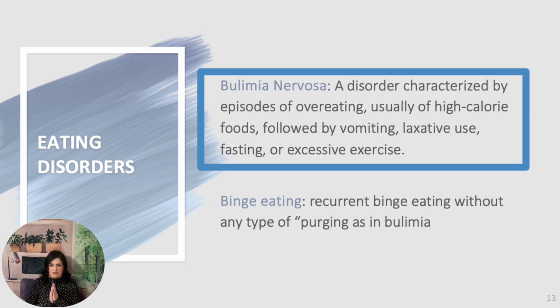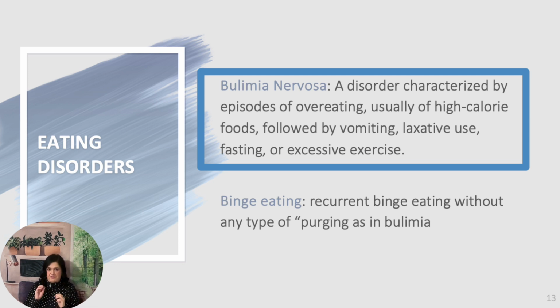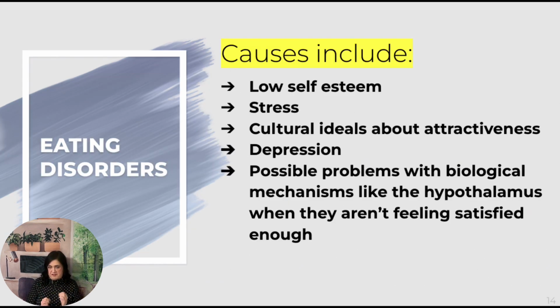They binge eat the food, then they feel guilty, so they purge it, which reduces the anxiety that they're feeling about the guilt, but then they go through that cycle all over again. And so they binge again, and the cycle continues. It may occur as often as twice or even 3 times a day. Rather than being extremely underweight, most bulimics are average weight or slightly overweight, okay? The causes include low self-esteem, stress, cultural ideas of attractiveness, depression, and possible biological mechanisms involving, say, the hypothalamus, right? That they aren't feeling satisfied enough.